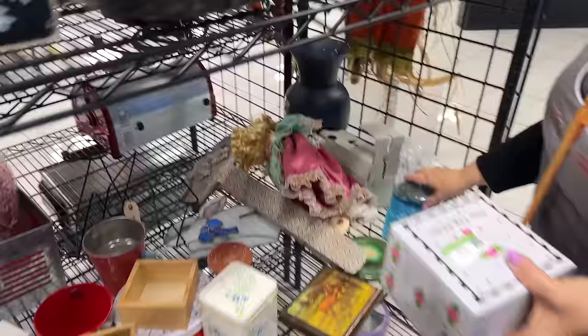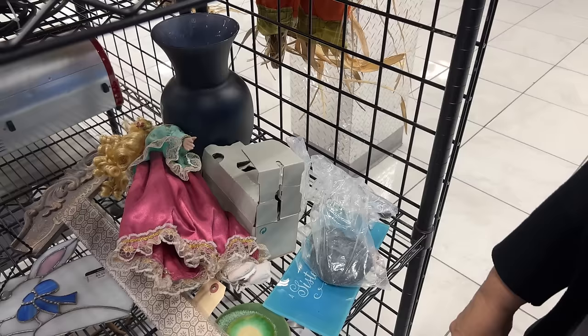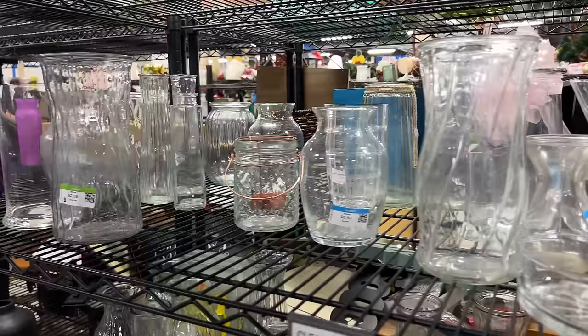All right. Well, got some pretty rocks there. Shall we go to another aisle? Let's do it. Okay, we have clear vases. What are the chances? I didn't expect to see any.